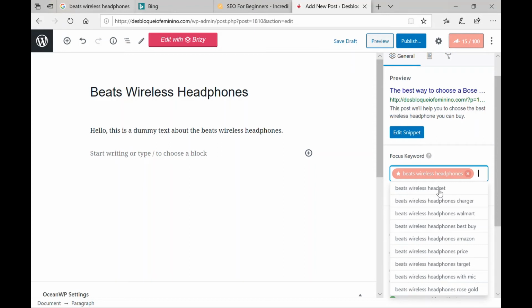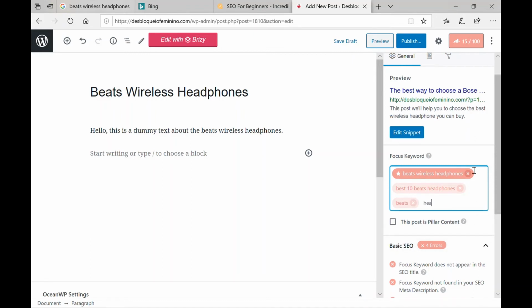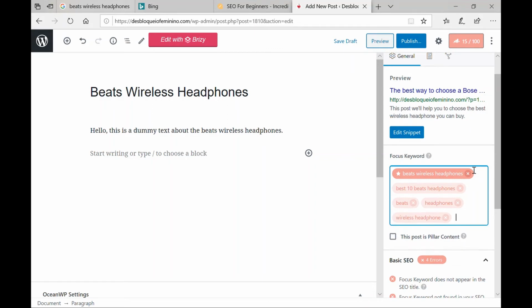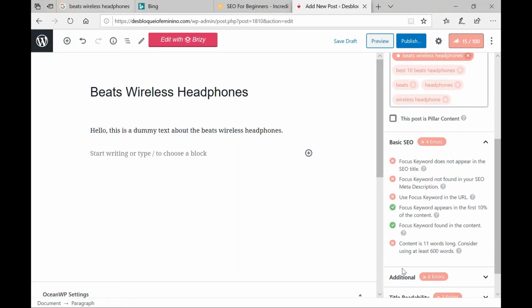All right, so best 10 Beats headphones. So you see, you just can add some stuff, Beats headphones, and you can add up to 5, and wireless headphones. So I don't know, you see what's the best for your business, and you put it up here. And of course you have the density of your keyword, and it will show up right here.